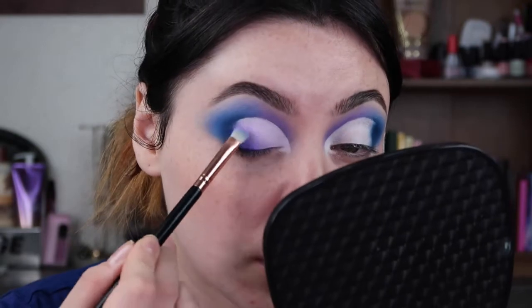And then I'm just going to go through with all those purples until they're nice and blended together. I'm going to take a little bit of this deeper purple, which is called Iris, to help the purple blend into the blue a little bit better. And I'll also take more of the blue Cursed. So these are the vibes.